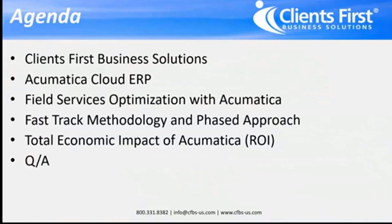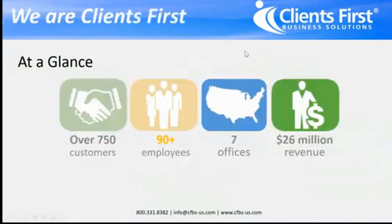It's an approach that we put together here at Clients First that really helps organizations go through a process of transition, if they're going from a legacy ERP system or homegrown system. It talks about some of the things that make things really effective in today's day and age and transitioning to a fully integrated solution. We're also going to talk a little bit about the total economic impact of Acumatica and return on investment. It's a calculator tool, and then we'll do some Q&A towards the end.